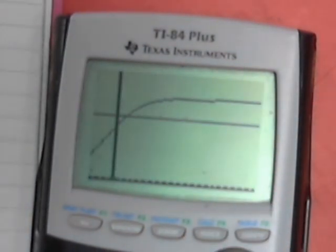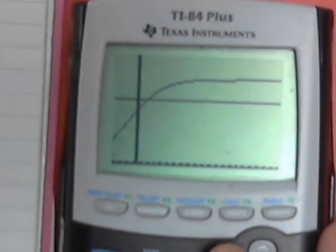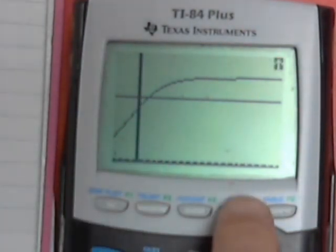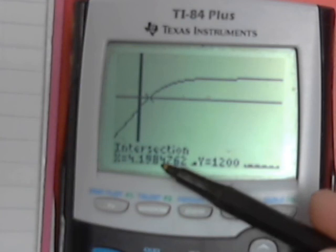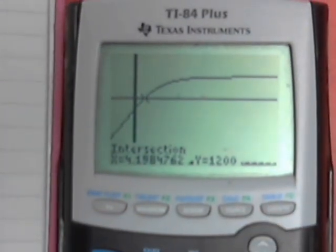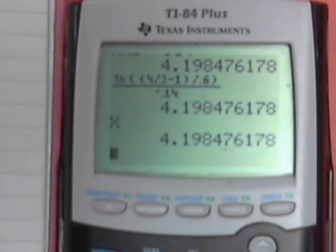And when you graph that, I've already graphed it, so that's why mine comes up instantly. So there's the logistic graph, and there's the y equals 1,200. And in order to calculate the value of x, you're going to just second calc, option 5, intersect, enter, enter, enter, and then you'll come up with the x value, 4.198. That's the same thing that we got when we did it algebraically. So here's the algebraic version, and this x value is what we just solved for, and they're identical.